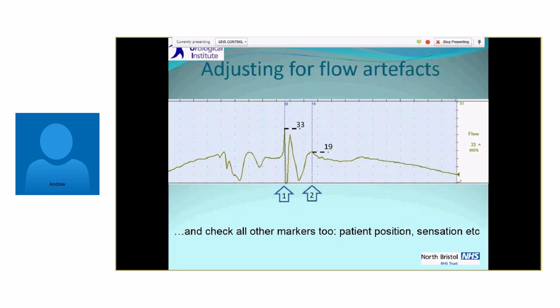The same is true, in fact, for all the other markers during the test. Check that the markers are rightly saying the patient position at the time, the sensation the patient felt, and so on. Because after the test, you won't be able to verify these.